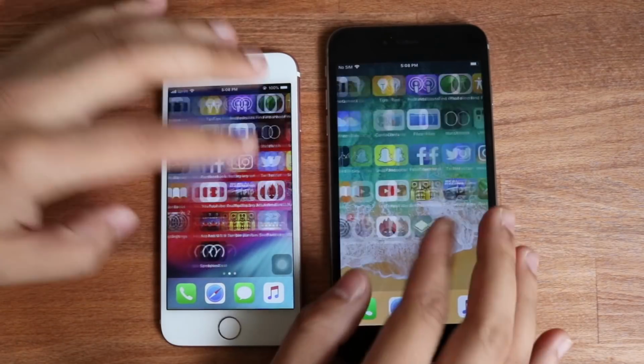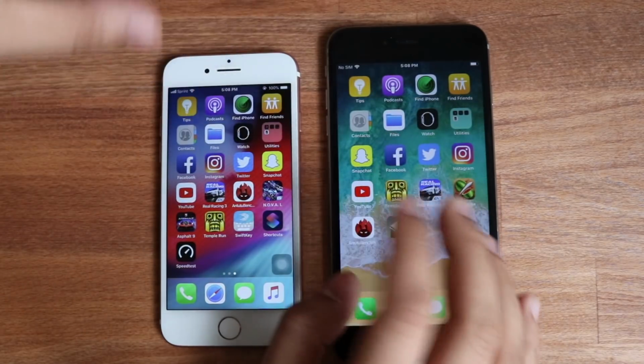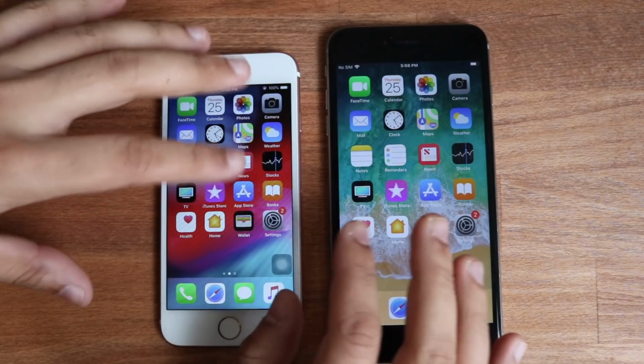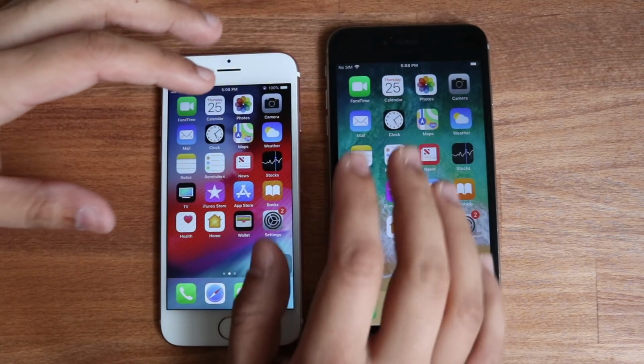So both these phones are running the same exact apps. I installed them. I actually tried to position them out a little bit better. I don't know, I try so hard. Let's go ahead and load up these stock apps, and then we'll do some other apps later. So let's do the camera.